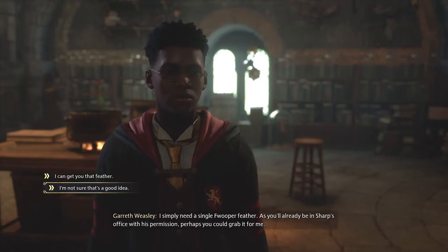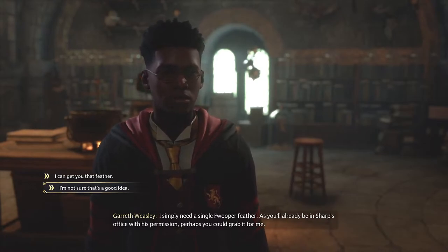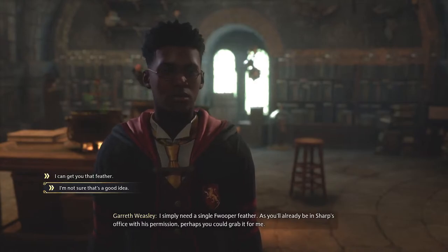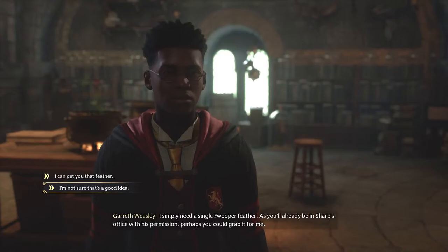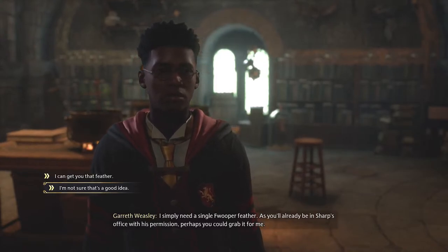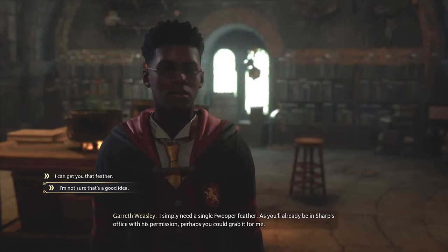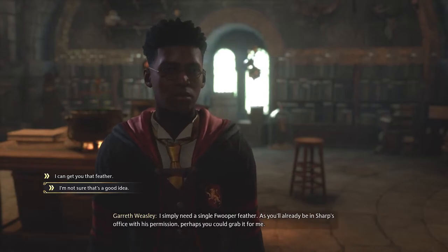I'm not sure that's a good idea, yo. You want me to grab a fucking feather for you? Why can't you go in there and get it yourself? What you do, B? What you want? Old boy wants you to go on there and grab a fucking feather for him, but he didn't ask our teacher. So we did.